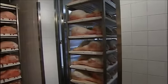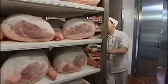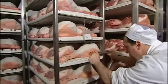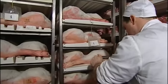The recognised practice establishes that the pork haunches must be laid horizontally in a special environment, known as the first salting room, and kept at a constant temperature of between -1 and +4 degrees, with 90% humidity.